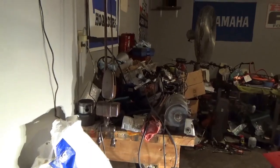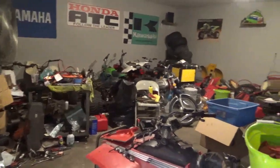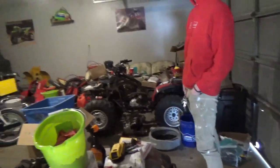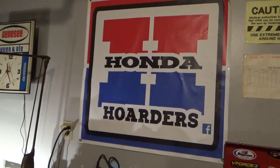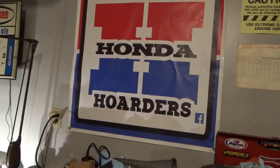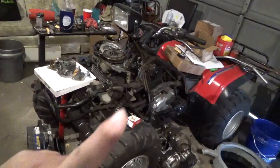Okay. Well, he calls this disorganized. I'm lucky if I get this organized. I mean, he's really in pretty decent shape here. I got to show you this poster. It's great. Check that out, Honda Hoarders. I should have thought of that. Look at that. Yeah, we got plenty of projects.